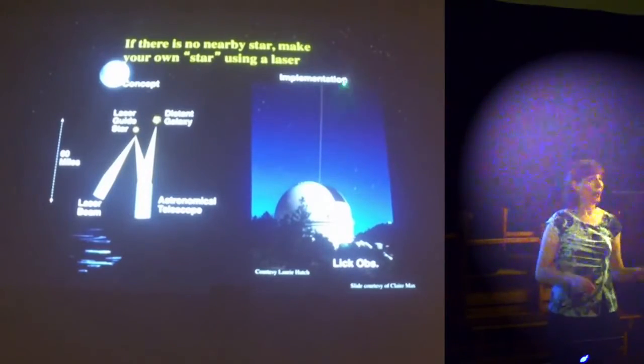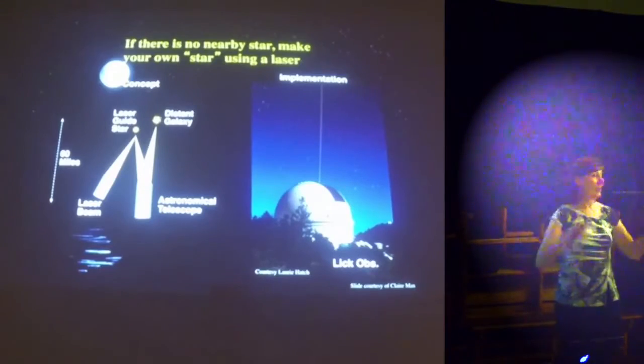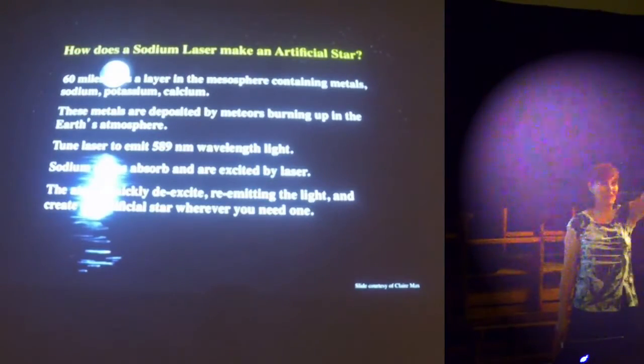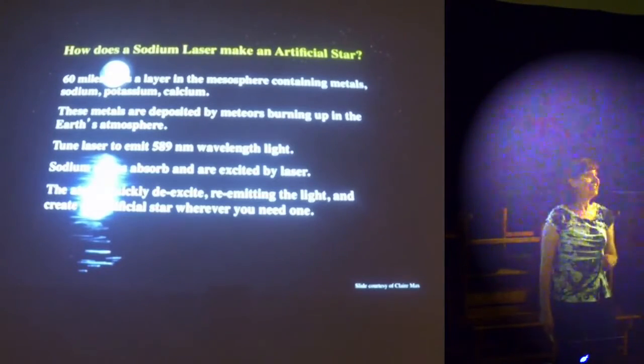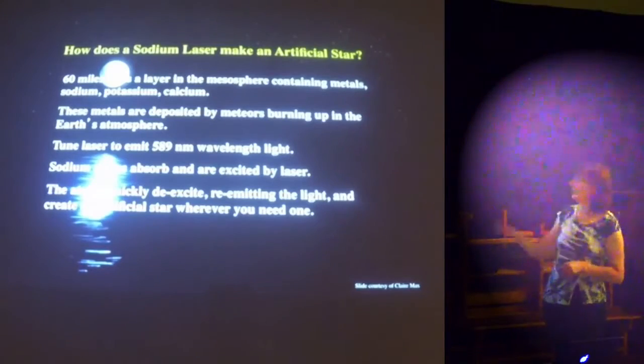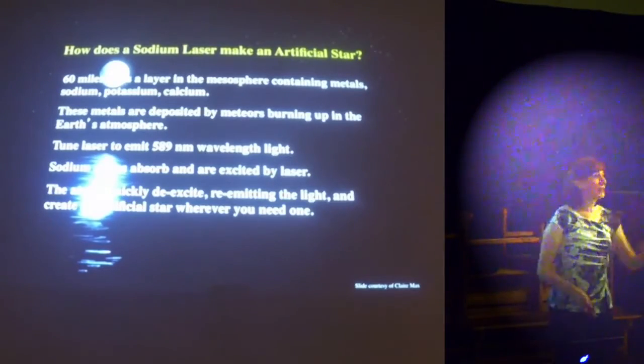Luckily, astronomers are clever. We can use a laser to put a reference star exactly where we need. We can point the laser right at the galaxy you're looking at. Great. The laser is yellow, as you can see in this picture here. But we can plant it wherever we want it.